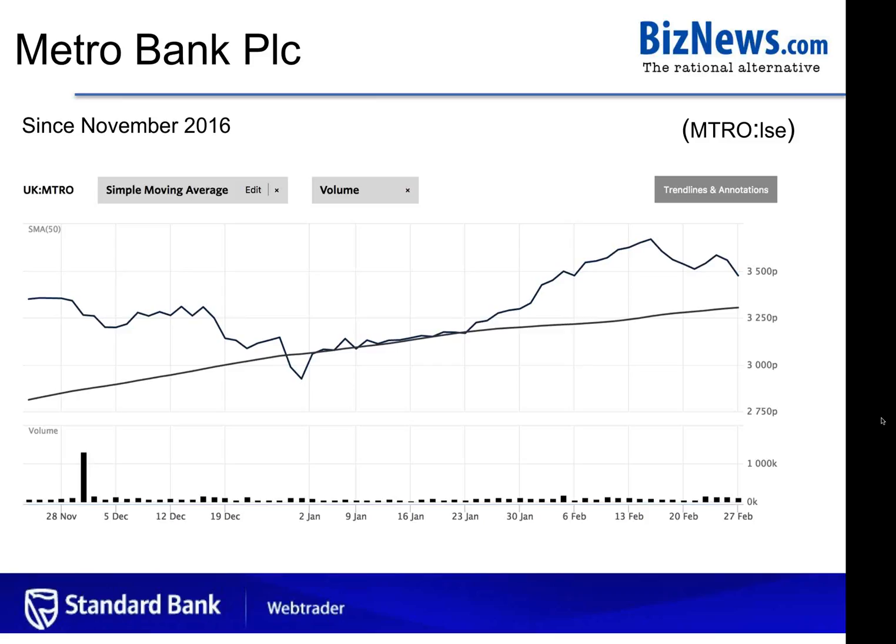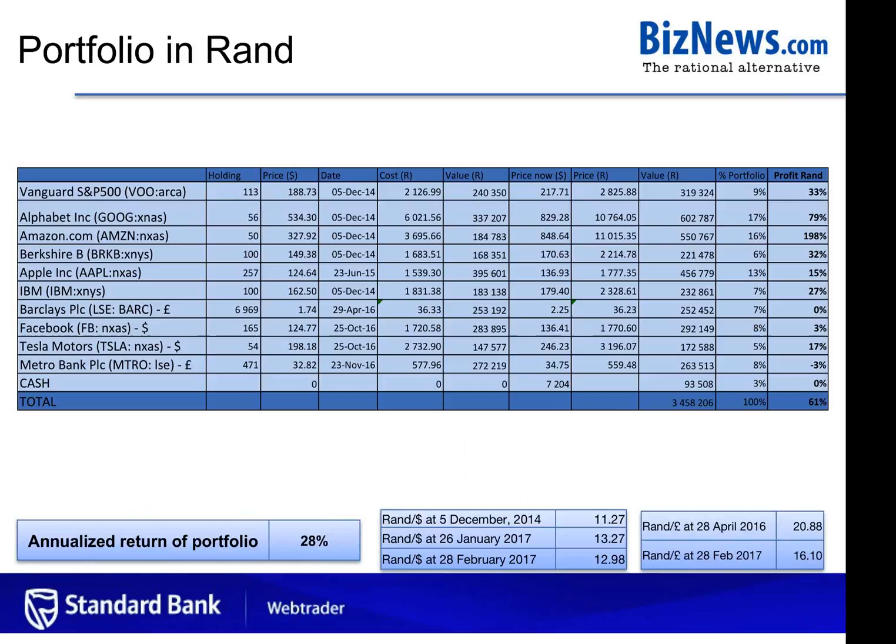But it has given us a position where, in fact, we're in front. And that's the final slide in the presentation today, to just show you the portfolio in rands, and just a repeat of what we had a little bit earlier. The impact of Amazon.com and Alphabet is enormous in this portfolio, but we've also had the benefit of a weaker rand and an improved run on the New York Stock Exchange generally.